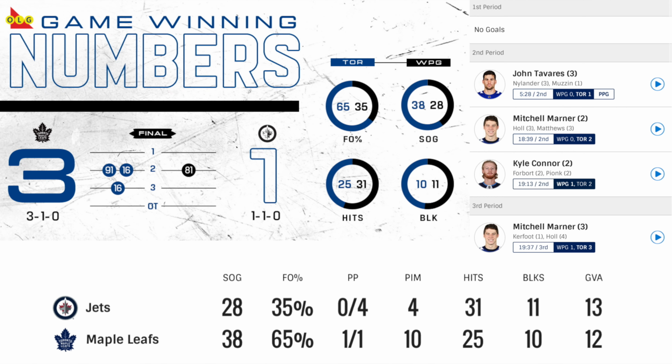Assists coming from Nylander and Muzzin, which is good. Then Mitch Marner nets one in, making the score 2-0 Toronto Maple Leafs, this is amazing. First of the game, Hall and Matthews get the assists. That's great. Kyle Connor gets one for the Winnipeg Jets, also in the second period, 2-1. The Toronto Maple Leafs are leading this one.